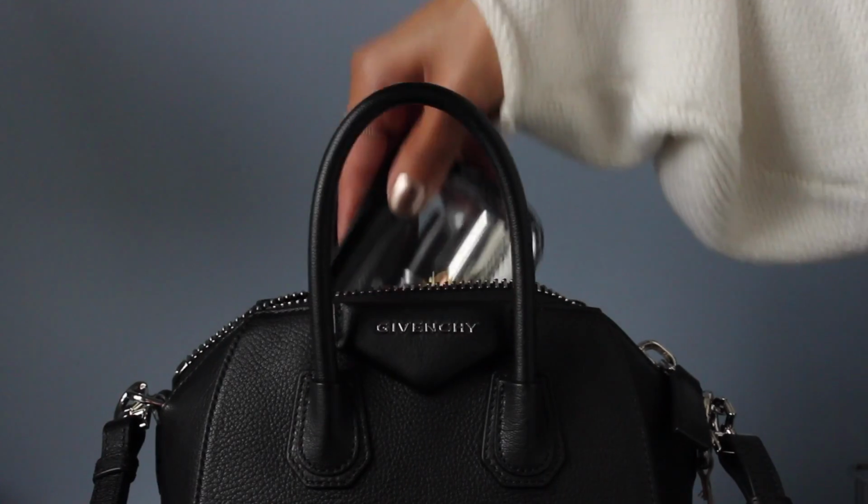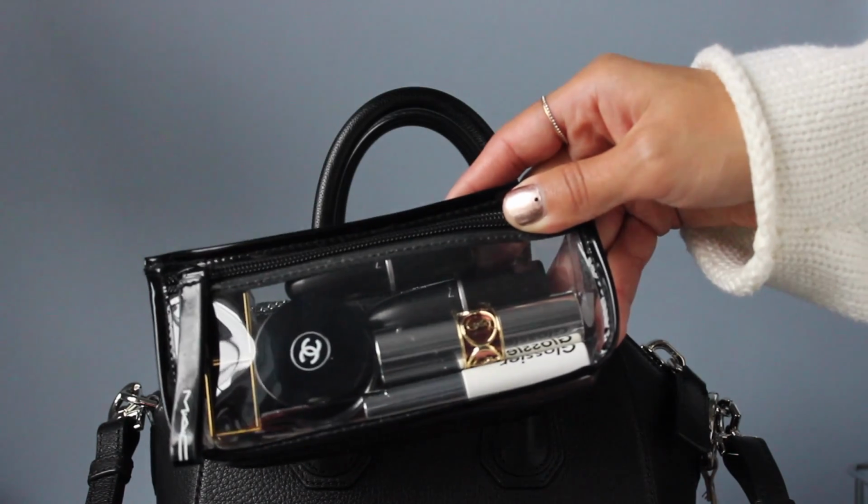And then finally I have my cosmetic pouch, and this one is from M.A.C. I've had it for years and years. It's one of those trio pouches, and it's clear so you can see through it. I mainly carry a lot of lip products. I'm obsessed with lipstick and I like having options.